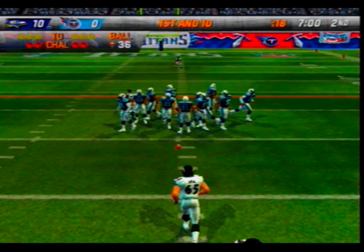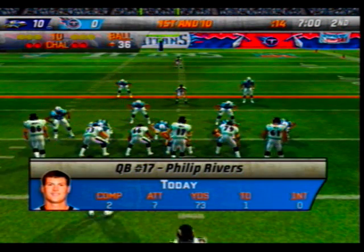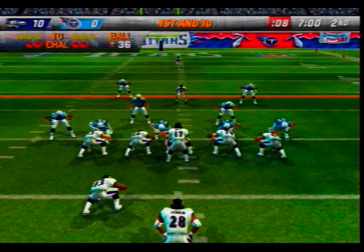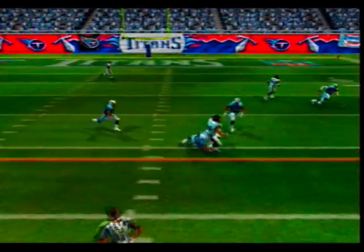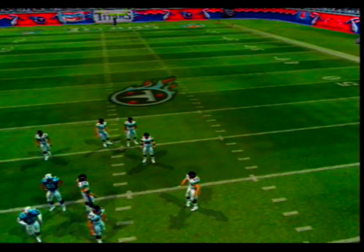First and 10. Ball on the 36-yard line. Rivers with a man in motion. It's a blitz. Gets rid of it. And the catch is made. Good job picking up the blitz and picking up a first down.